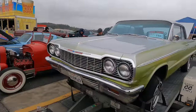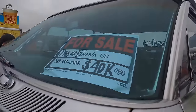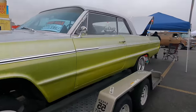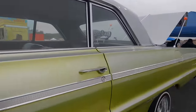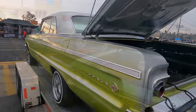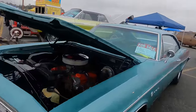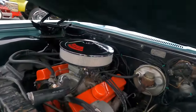Got a 64 Impala Lowrider for $40,000. There's your info. This is a Super Sport. We got a 66 Impala for sale as well. This one's for $34,000. The 327.